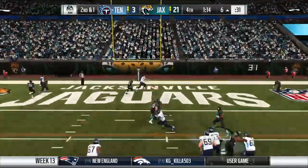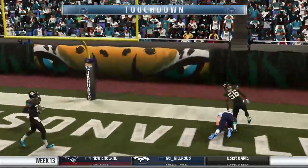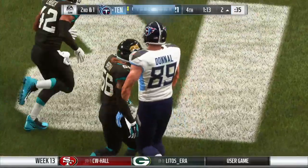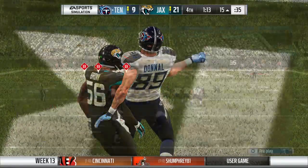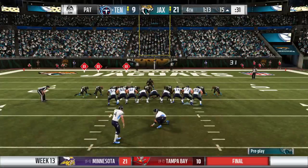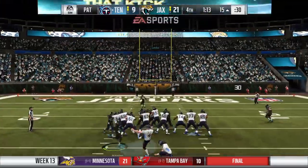Now Mariota. And it's caught in the end zone. Wow. Touchdown, Tennessee. Okay. These guys are in for 6. And the Titans are able to close the gap just a bit. And that touchdown puts us in a position to have a discussion, doesn't it?